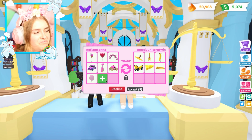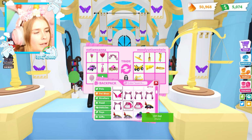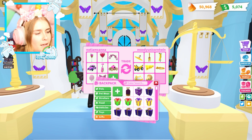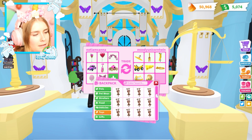This is kind of yellow. I'm not happy right now. Hmm. What? Here's some yellow sneakers. Aww. Are there even any yellow pets? Oh, there is. There's the Triceratops. Oh, man. At least I gave you a pet. Yeah, thanks for the Triceratops, Moody. The Triceratops is really cool.